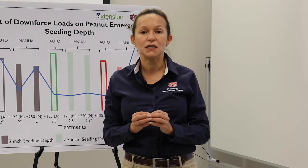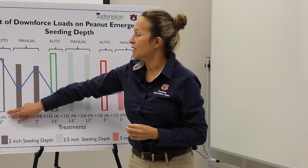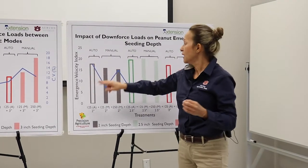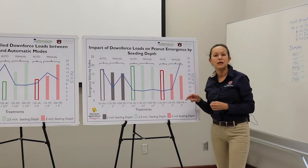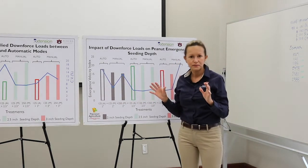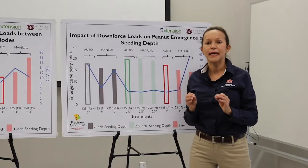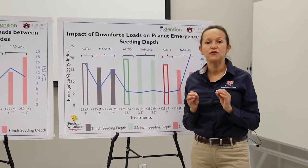The emergence velocity index measures the rate of emergence. That means that the higher the emergence velocity index, the faster the emergence. The lower the emergence velocity index, the slower the emergence, okay? So what we can see on this graph first is that seeding depth matters. And that's extremely important to peanut farmers.